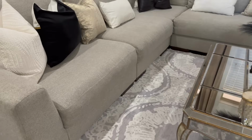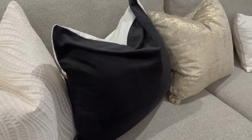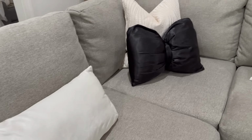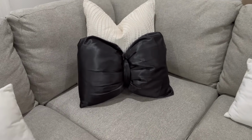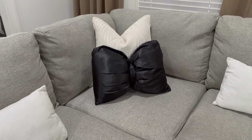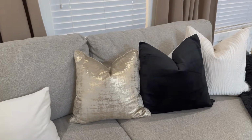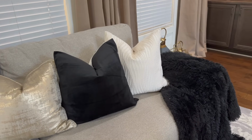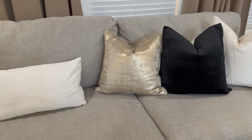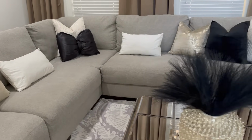And if we move over to the sofa here, guys, I've just replaced the pillows with the checkered one. I've added black here. And do you know the one here in the center, this black pillow? This is the one that I DIY'd as a bow. And as I stated in the DIY video, you can pretty much use any of your bow pillows throughout the year. I've added back my black throw on the edge of the sofa. And yeah, everything is just nice, light, airy, and clean.